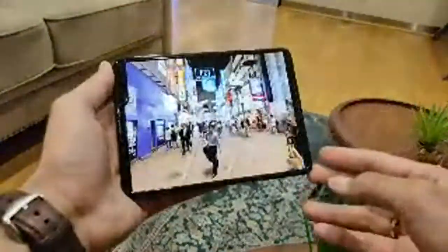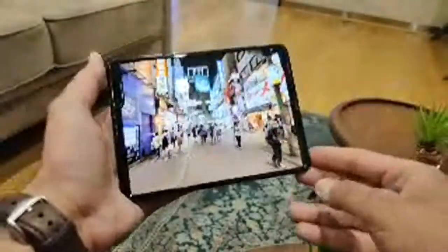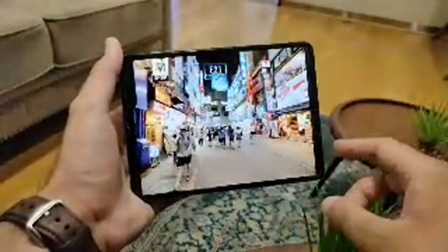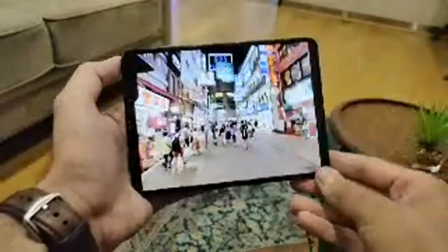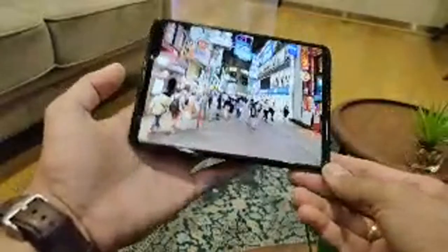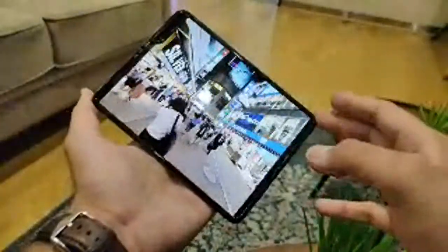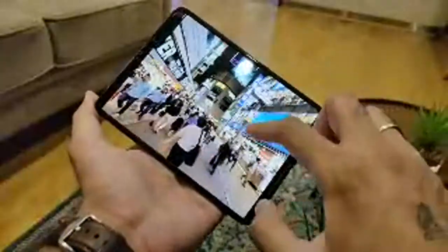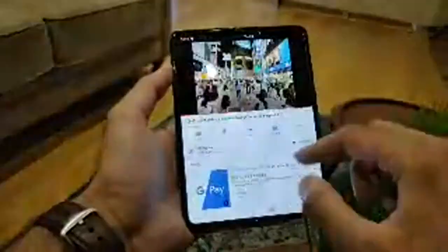So if you are looking for a device that you want to flaunt, that is packed with leading edge technology, then this is the handset that you should go for. But make sure that this is the first consumer iteration of the smartphone, and you might face some issues, but Samsung says that a team is working 24/7 for you guys, so you can call them anytime and they will be happy to solve the issues that you face with the smartphone.